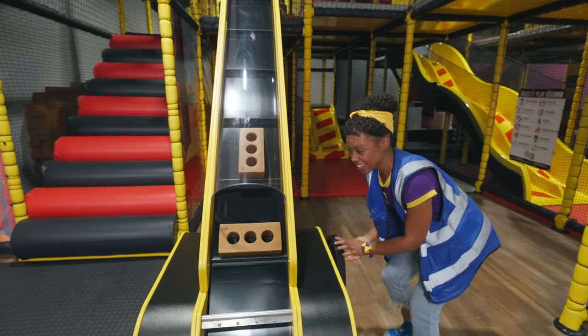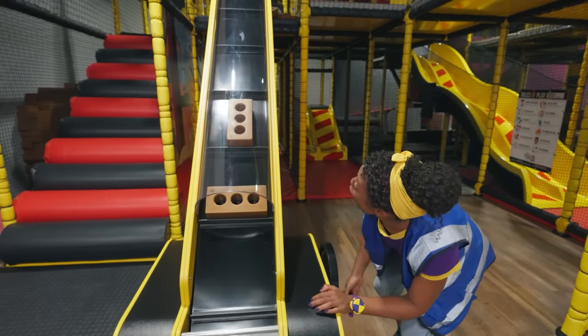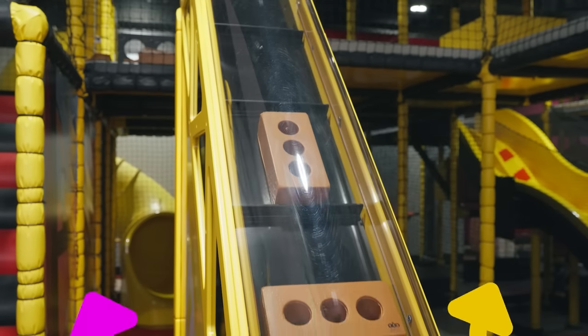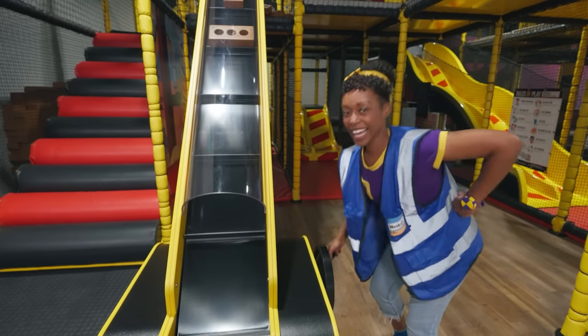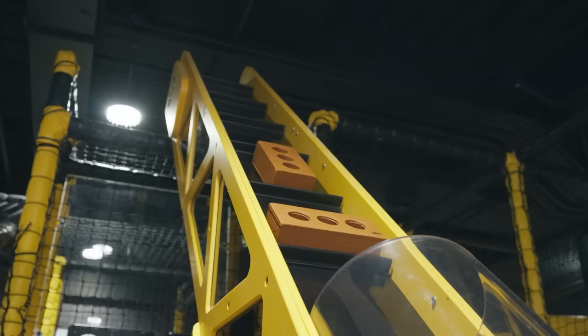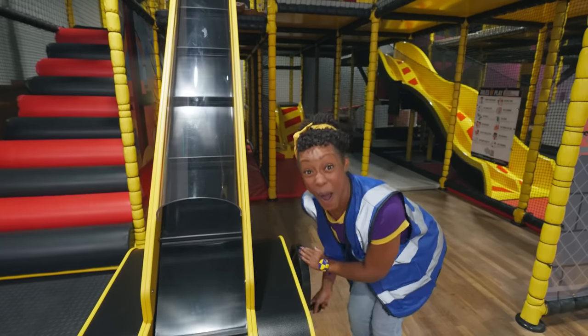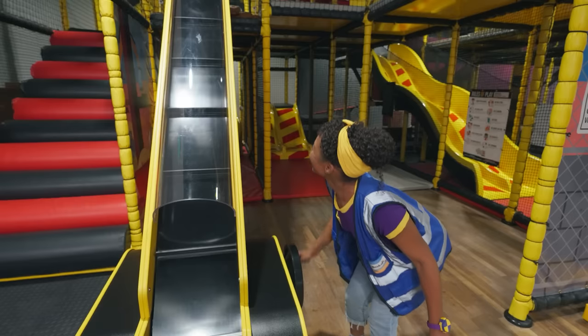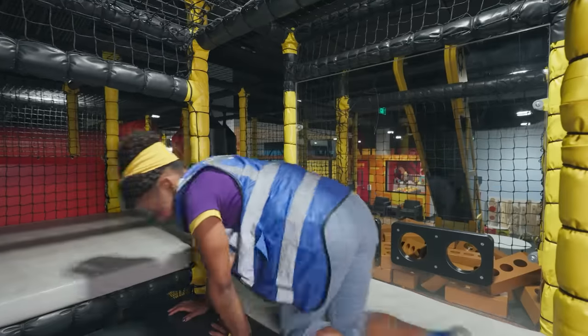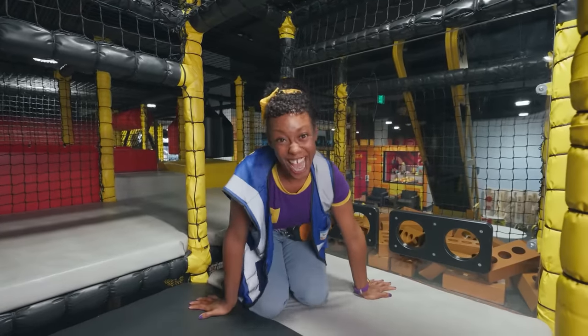Turn, turn, turn! Whoa! Wow! I have to keep turning, have to keep turning. Whoa, let's get them all the way to the top. There they go! Yeah! Okay, now we're at the top.